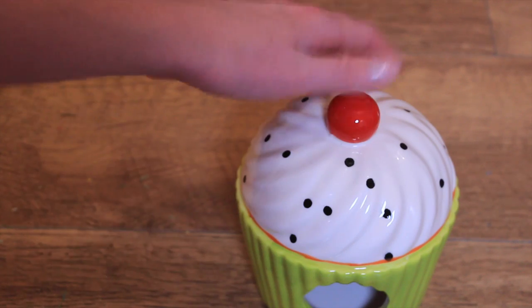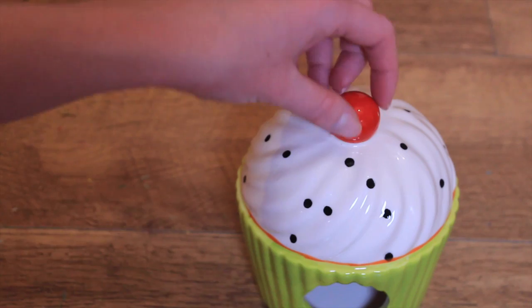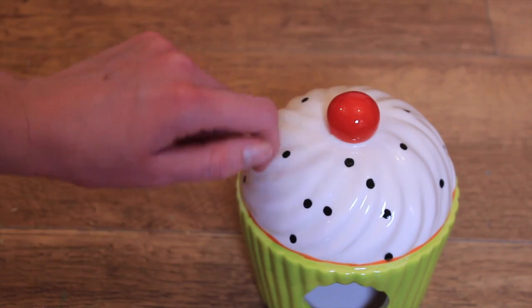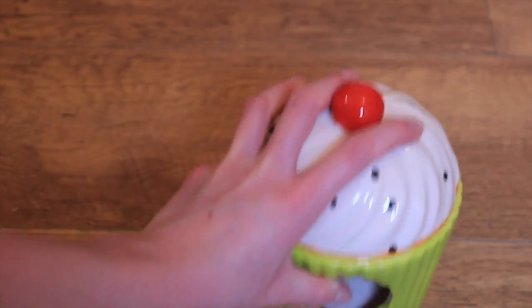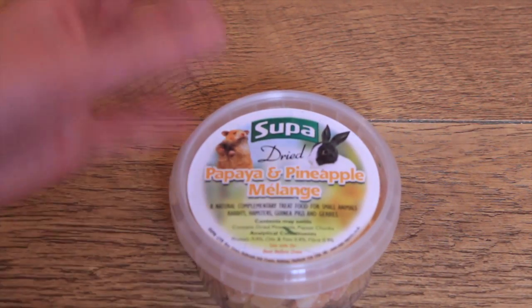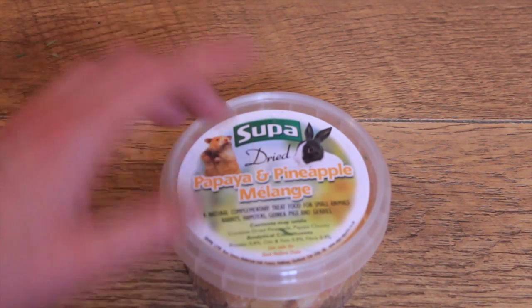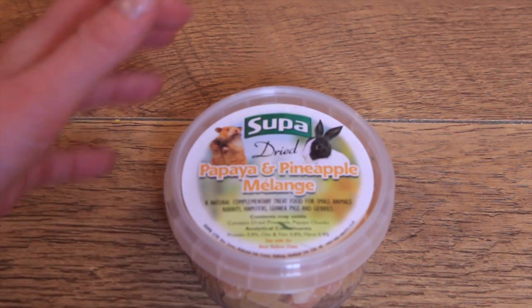So, that's just typical obsessive guinea pig owner, isn't it? Even though it's not for a guinea pig, I had to go and get it because I liked it and thought it was cute. I then got a pack of the papaya and pineapple dried fruit for the guinea pigs. They love these, and I don't get them very often because they do have natural sugars, but they love them. They go crazy for them.